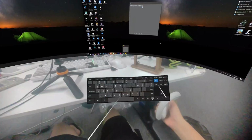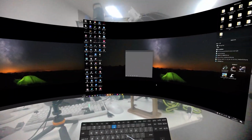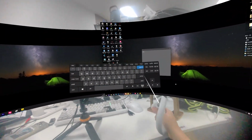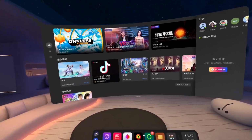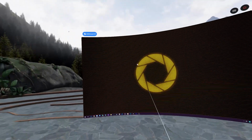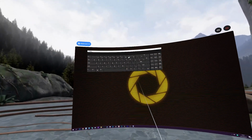Other than the streaming stuff, this version of PICO Connect also brings some user experience improvements, like the on-screen keyboard. PICO Connect, due to the PICO OS or PUI restrictions, does not have a built-in keyboard, but now there is a keyboard button on the top right corner which will bring up the on-screen keyboard in Windows.